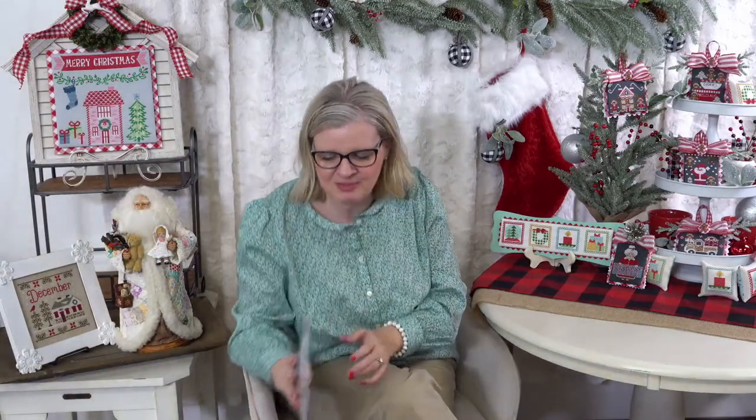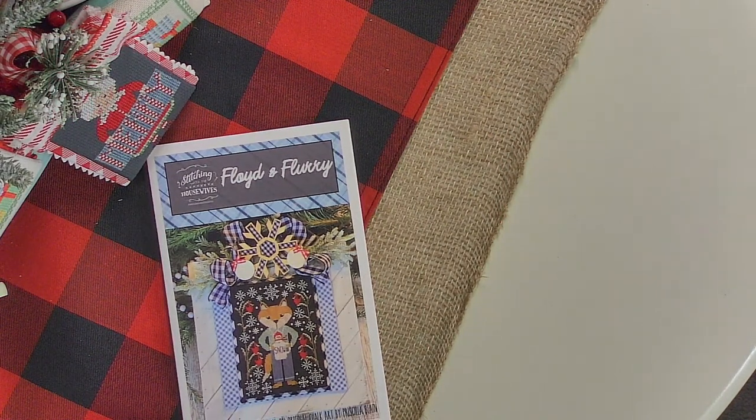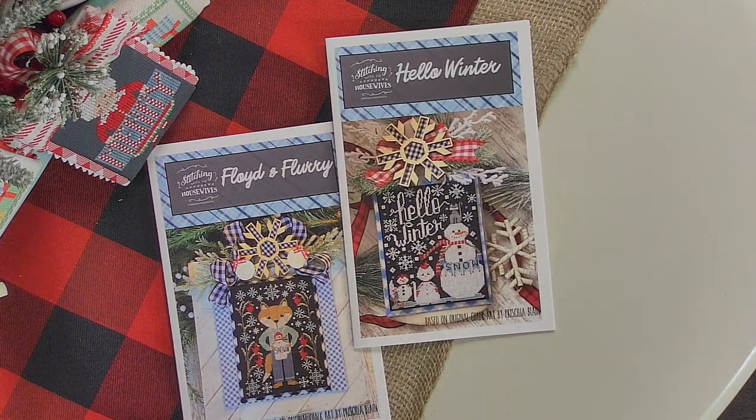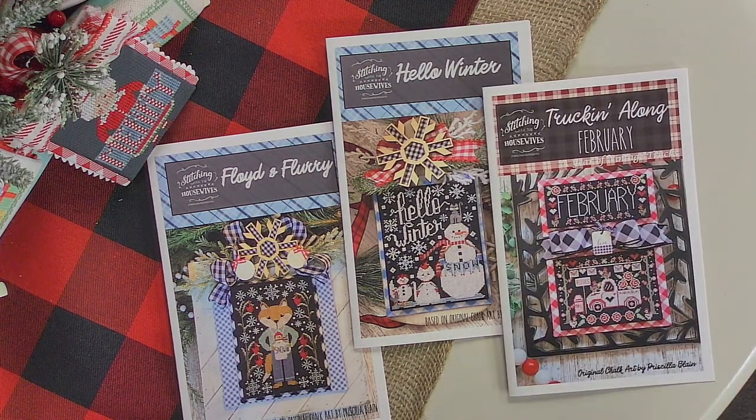And then I'll show you some new stuff that came in. This is Floyd and Flurry. Isn't he cute? So he looks really similar. So he would be great as, he's similar to Mr. Rudolph and Mrs. Claus. Sorry, Mr. and Mrs. Claus. So he's part of, what do they call these? Sip of the Seasons. And then this is Hello Winter. These are brand new from Stitching with Housewives. And this is their February truck. And oh my gosh, it's so cute.